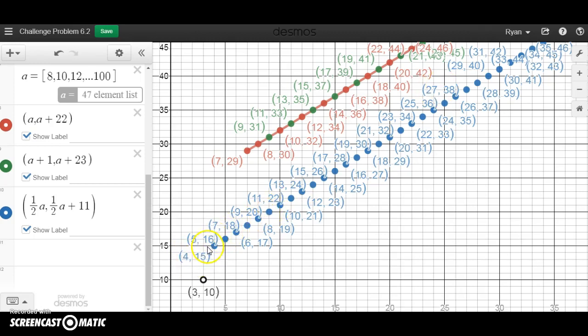It's worth pointing out that on this list of blue ordered pairs generated by taking half of the red ones, none of these have both coordinates that are even. 415 has the first coordinate that's even. 516 has the second. 617 the first. 718 the second, and so forth. So I think you can say that none of the ordered pairs along the line that contains this blue set of ordered pairs would generate any, you might call them half babies. I don't think I can use that rule again to create anything else off of this.